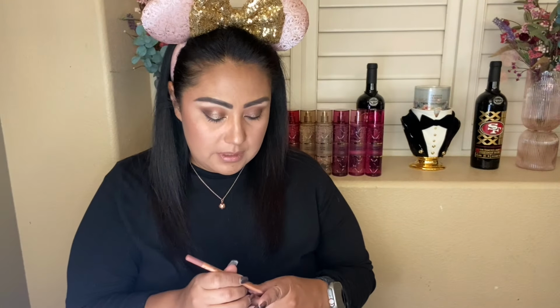I think I wanted something a little bit more noticeable. So I'm wondering if something in between these two colors is what I want. Because this is way nude. And I'm going to use the Bronx. I love the feel of this. It's so nice.